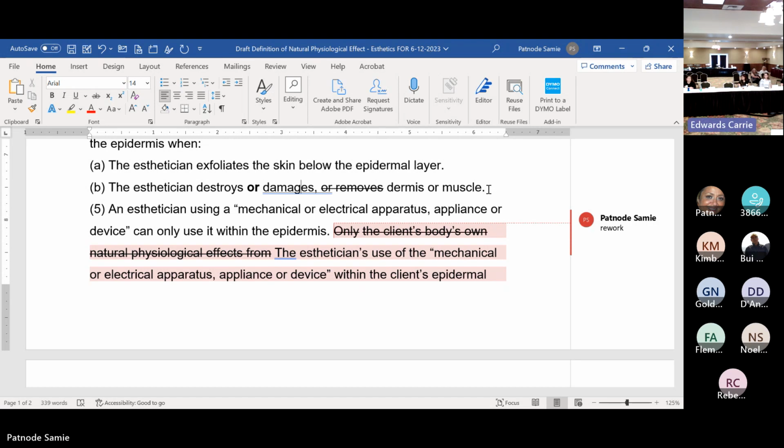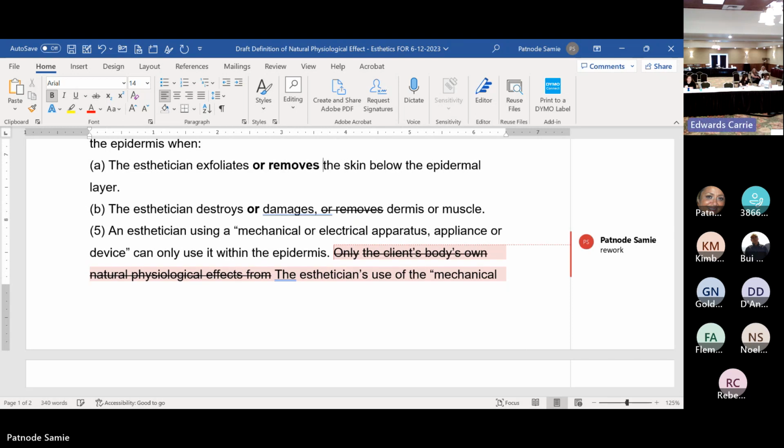This is Tracy. You could combine that with an esthetician that exfoliates or removes the skin below the epidermal layer. Okay. Yeah, that's good. Like muscles, get three levels to get there. Right. And this is just used to define below the epidermis. Right.